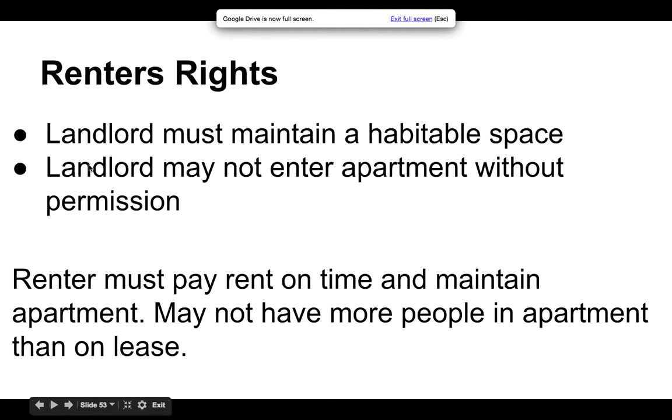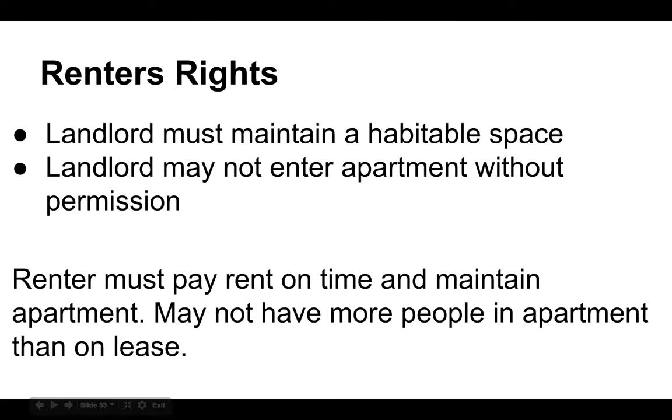Okay, also, your landlord must maintain a habitable space. So if you find that there is mold growing on your ceiling, that, at least in San Francisco, you bring it up to your landlord and you ask them to remove it, because that's not a habitable space, right? That's not hygienic. Your landlord may not enter your apartment without your permission, but you as a renter also have some responsibilities, and they include paying your rent on time, and you also maintain the apartment. That's part of what you sign up for.